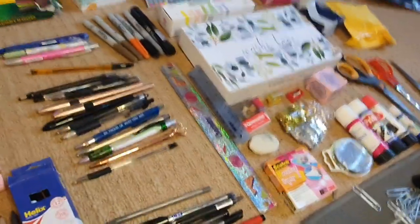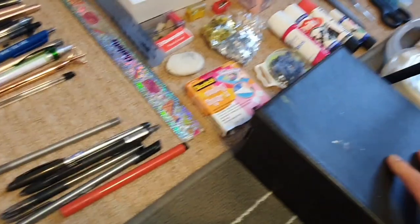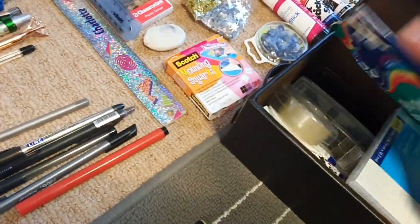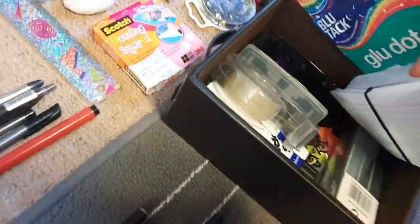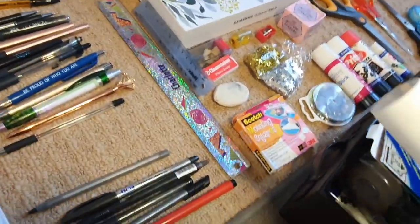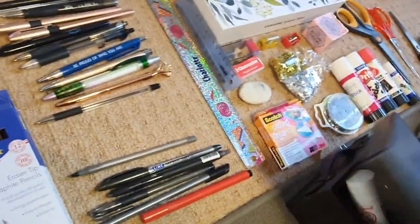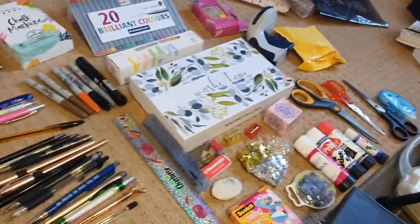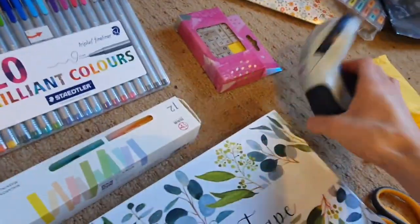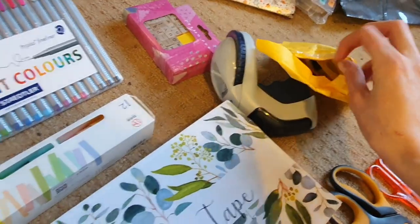I've also just discovered that I have this full of random things too, like tape, flashcards, more glue. How do I have so much glue? It's ridiculous. So yeah, I could probably just add that to the pile, but I'm just gonna do that now. Scissors, I've got my label maker. This is like my favourite thing. And I've got some more labels in here that I got for Christmas.